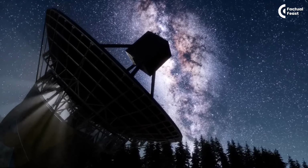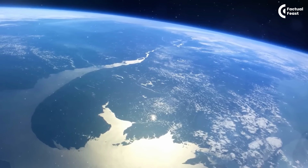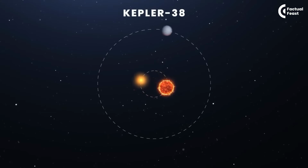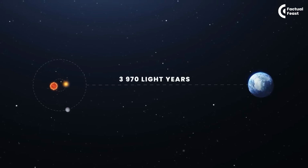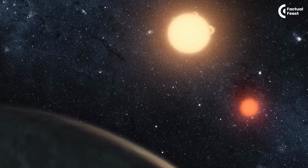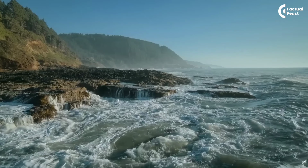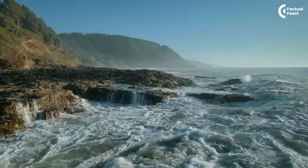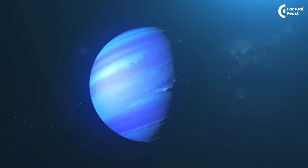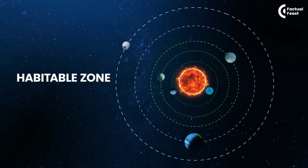Researchers now say they found a planet in one of these systems that's cool enough to have liquid water on its surface. It's in the system Kepler 38, about 3,970 light-years from Earth, has a star like ours and another smaller star that orbits it. This system is the best candidate for hosting an Earth-like world with oceans. So far, a Neptune-sized planet has been found orbiting the larger star, and there might be more planets in its habitable zone we don't know about yet.